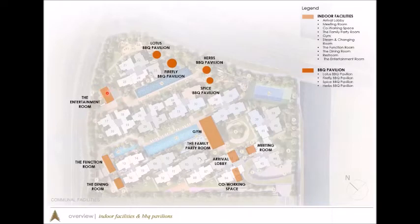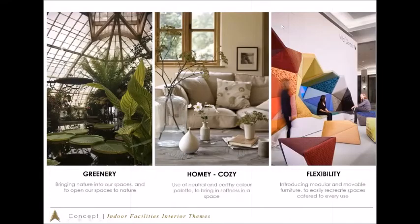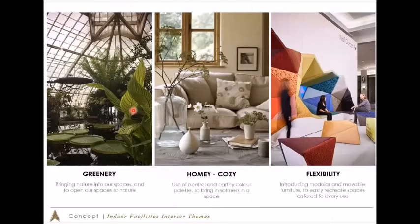That's it for the landscape. I will pass the screen back to Edwin to go through the detail of each indoor facility. Edwin, back to you. To bring nature into our spaces and open up our spaces more into nature.